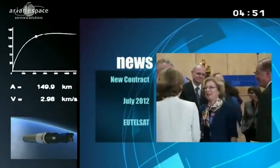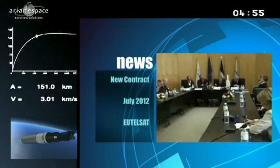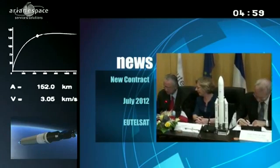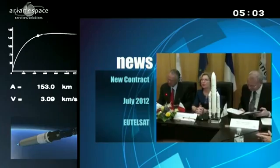With France's Minister for Research looking on, Ariane Space and Intelsat signed July 10th in Paris for launch of a new satellite, the 28th for the two companies whose partnership goes back 30 years.